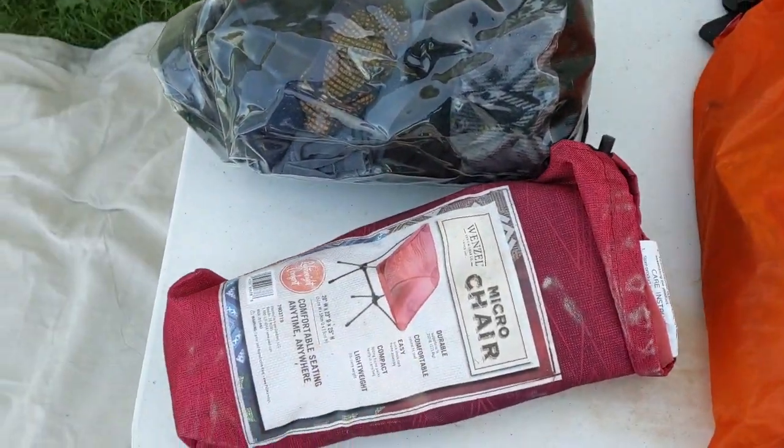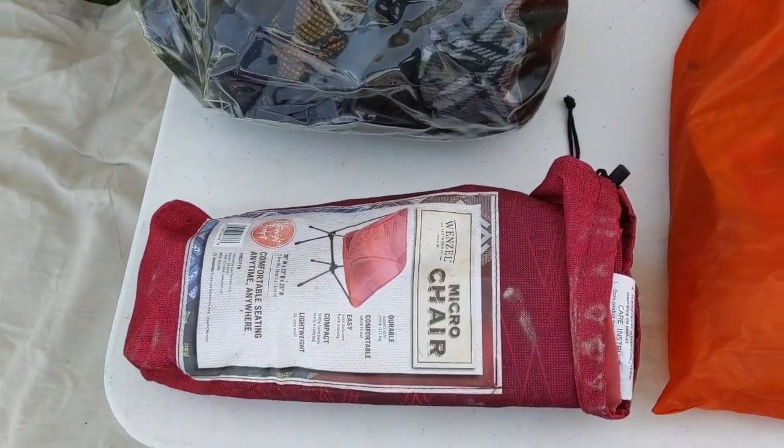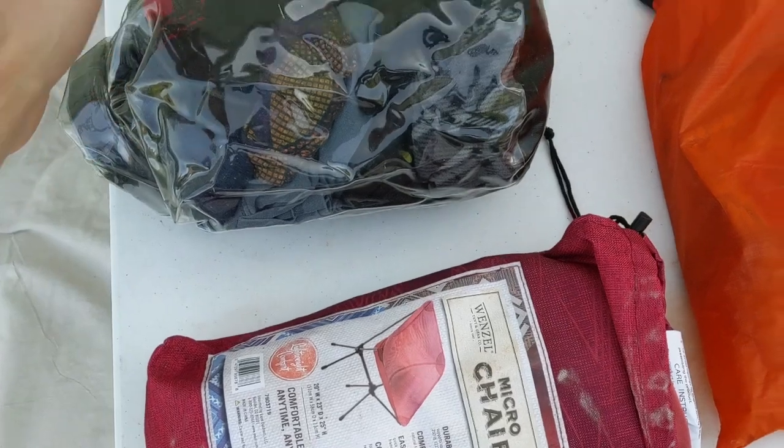Starting with the most essential, camp chair. It's a tiny thing, fits in your saddlebag. You sit to eat, you sit to cook. There's a lot of sitting, it's worth it.